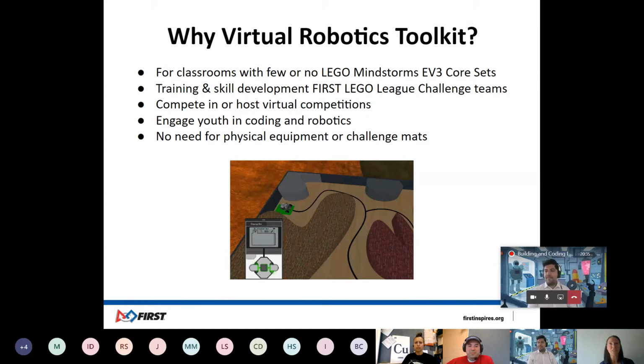And as many of you mentioned in your reasons for joining, this is a great way to engage students in coding and robotics in a remote learning environment. If and when we get back to the classroom, if you have limited access to the physical robots, this is a way for students to still benefit from that experience. And for any of you that currently coach or may in the future coach First LEGO League Challenge teams, this is again an opportunity to give the students some training and skill development without them always having to have their hands on a physical robot.